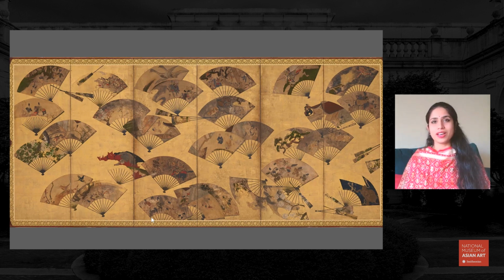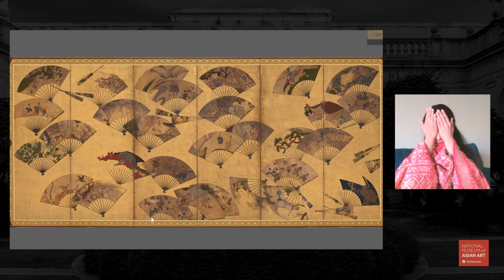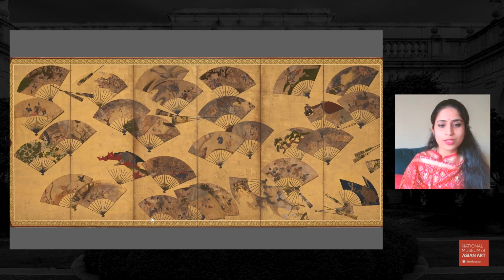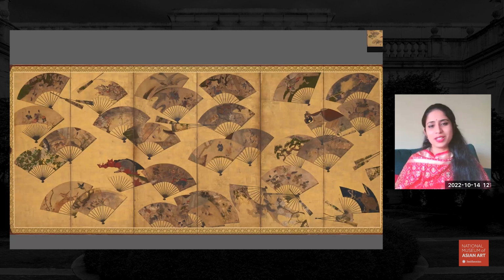Now gently open your eyes and relax your gaze first, especially because there's so much to look at today. Relax your gaze. If your eyes feel tired, you may rub your palms. And if it's safe for you, you can cup your eyes with your palms. Another way to relax is to look at something green around you. It is known to relax the eyes. So you can use all of these tools as we now go on to closely examine this gorgeous golden screen with lots of scattered fans.